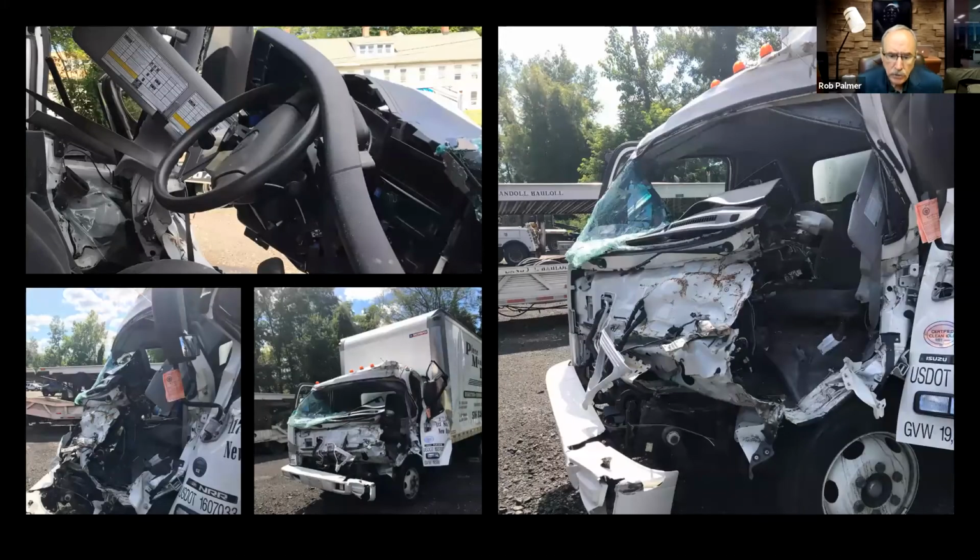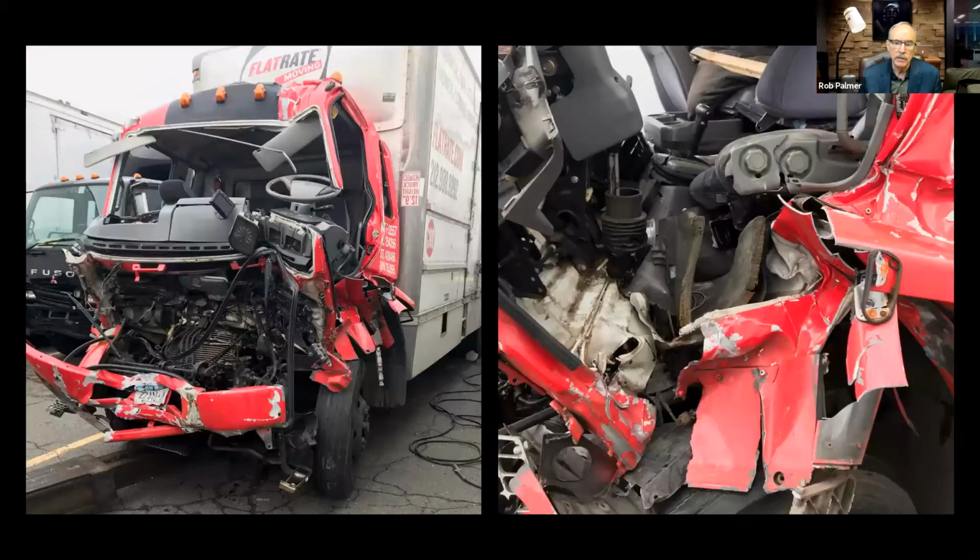Here's what happens, though, to the occupant of the truck when they get hit. There's no structure in front of them, and the intruding vehicle or object goes almost right into the cab. And this is a death case you can see here. What hits in the front would have been very survivable if there had been a regular semi-tractor. Here's another one, and you can see the seat in the upper right is just all crushed. This individual had very severe, very tragic lower limb injuries.